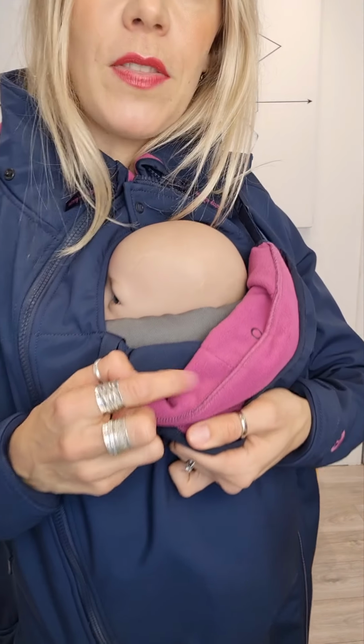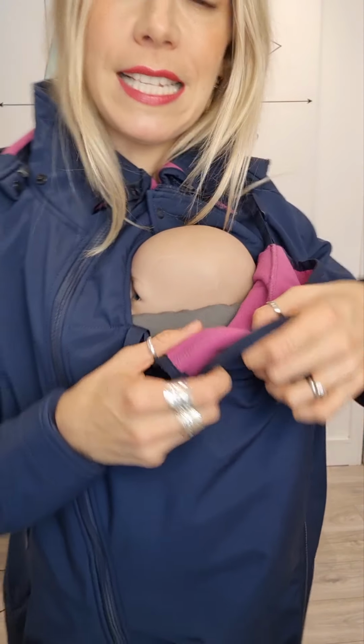Now you can see here, there's a very, very light, soft, fleecy lining here. This does come in lots of different colours as well. Now this fleecy lining is also still quite breathable, so you can wear this in spring and in autumn, and you're not going to get too hot, and nor will your baby.